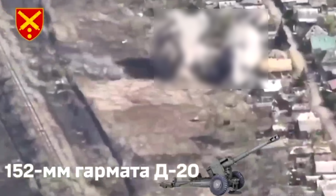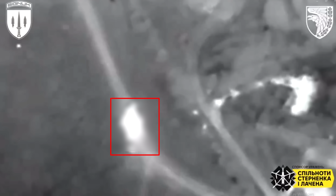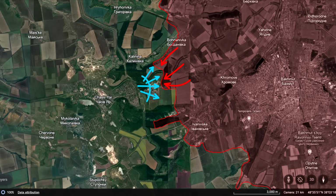In videos published by the 43rd Artillery Brigade, we can see the counter-battery work of the German-made Panzerhaubitze 2000 against 3 Russian artillery pieces: D-20, D-30 and a scarce heavy mortar, Tulipan. We could also see the destruction of a TOS thermobaric system. This is the most dangerous Russian artillery system and is very scarce, so it is a high priority target for the Ukrainians.